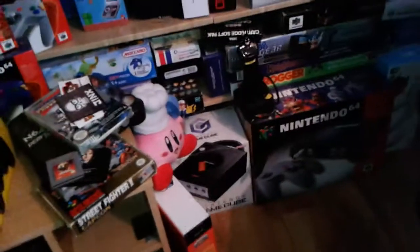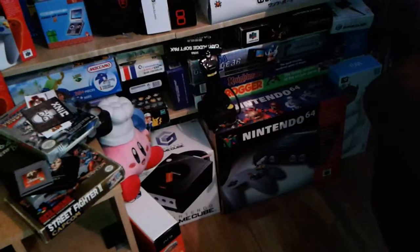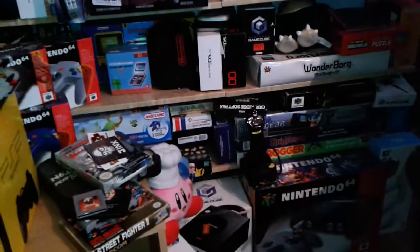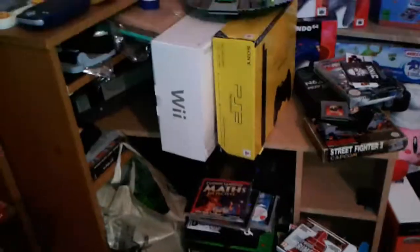kind of on the floor really, because that's where we are. So you've got the N64, some Game Gear stuff, GameCube. If people want me to go into any of these in more detail, let me know, because this is just an overview.